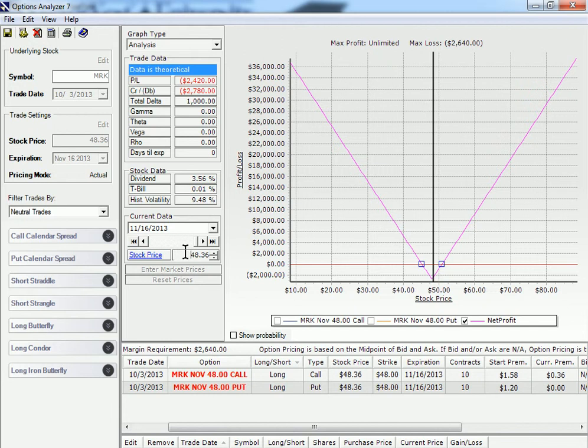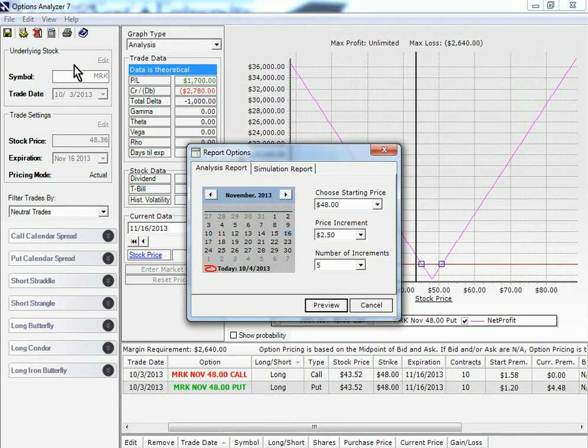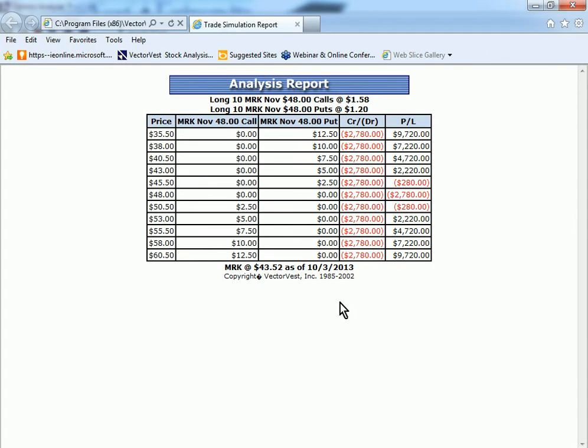So let's use that same metric. 48.36 plus 10% would give us a stock of $53.19. In that instance, we'd be able to close out with a profit from our calls of $2,400, or roughly 85% of the total investment. And if Merck happens to go into one of those down periods, as it is prone to do according to its graph, down 10% would be $43.52. And in that case, we'd have a $1,700 profit from the puts, and that is roughly 60% of our total investment. The Analysis tab, once again set in 5 increments up and down, will give you that tabular format.